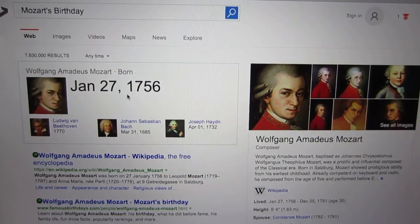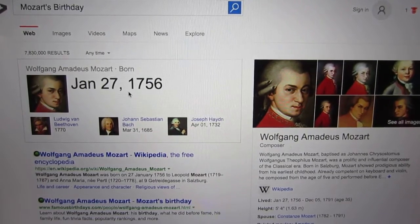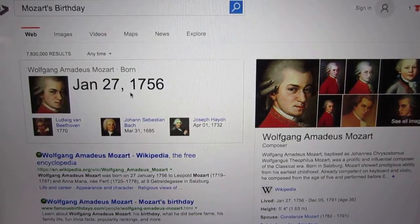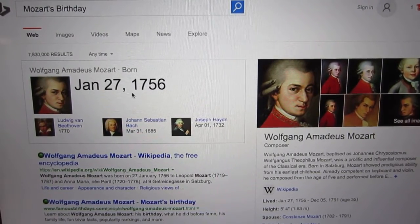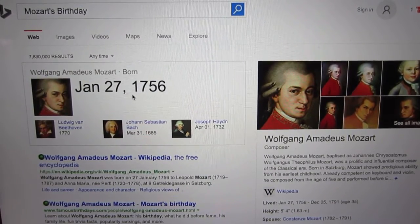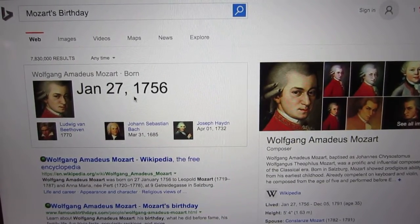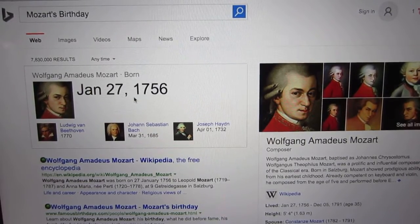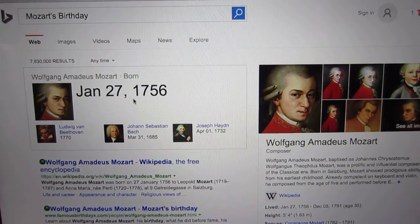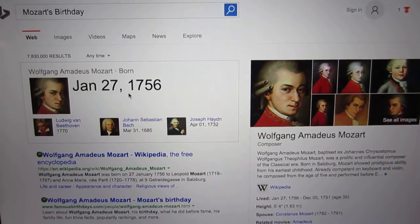Happy birthday, Mozart! Let's see, can we do math in our head? 2016, subtract that, 0, 1 gives you 6. 260? Yeah, 260 years, right? 6, 1, 11, carry the 1, 3, 20, yeah, 260 years. So happy 260th there, Mozart.